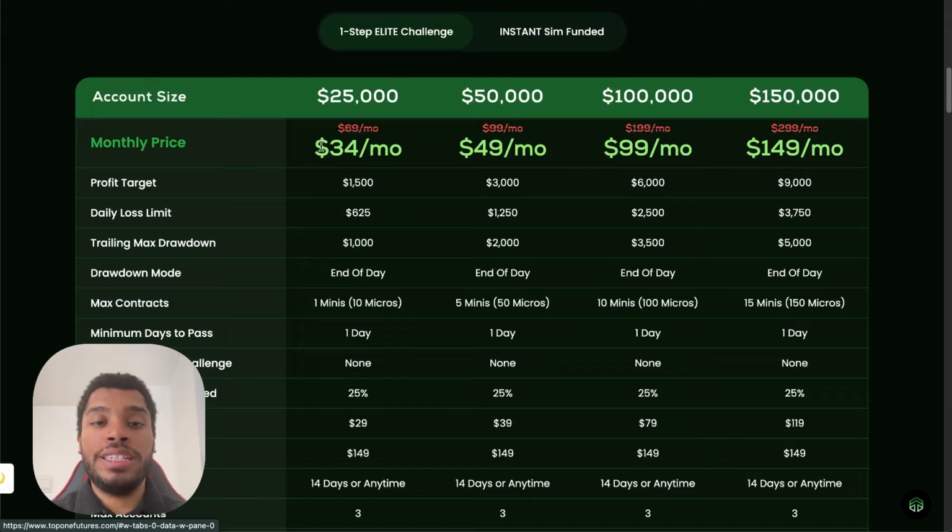Now, the first thing that we can see are the prices, which in my opinion are pretty affordable when compared to other prop firms. Now, the profit target to pass your challenge is 6%, no matter the size of your account. When it comes to the daily loss limit, it's 2.5% and is based on the balance.